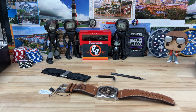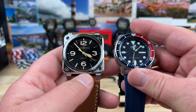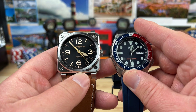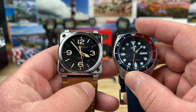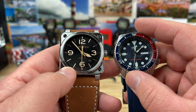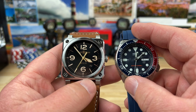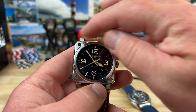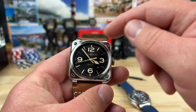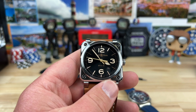All right, guys, let me kill the lights and we'll see what little lume there is. Oh, you know what? Before I do that, I'm going to show it next to an SKX, because it's just one of those things. It's a 42 by 51 watch, which is not an uncommon size, but because it's square instead of that round shape that a traditional watch is, it just takes up more space on your wrist. It has more square millimeters covered, because traditional would just be there with the lugs. So you have all these extra bits on there, and I think it looks awesome on wrist.